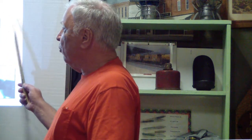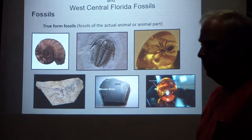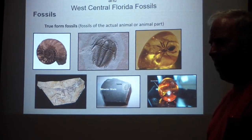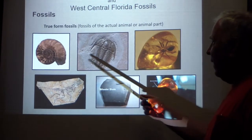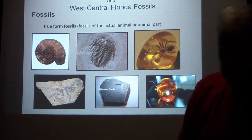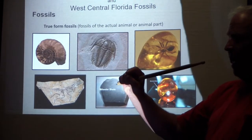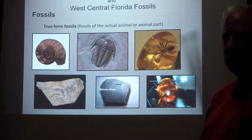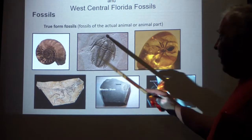Okay, here are some true form fossils. Like I said, I sent the ammonite. I will get it right yet. That ammonite and the trilobite, this is another one, and I thought I brought him, but I didn't. This is a really tiny guy. This guy's about a quarter of an inch long, and he's on a piece of slate, a real nice piece of slate. But it's probably one of the clearest ones I've got.